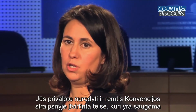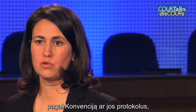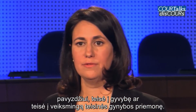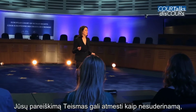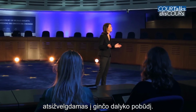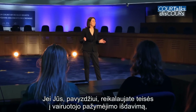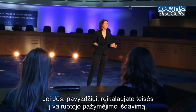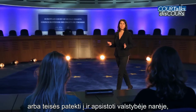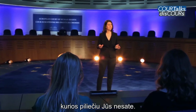You must invoke a Convention article which is protected under the Convention or its protocols, such as the right to life or the right to an effective remedy. Your application may be dismissed as incompatible on the grounds of the subject matter. If, for example, you claim a right to be issued with a driving license, or the right to enter or reside in a contracting state if you are not a national there.